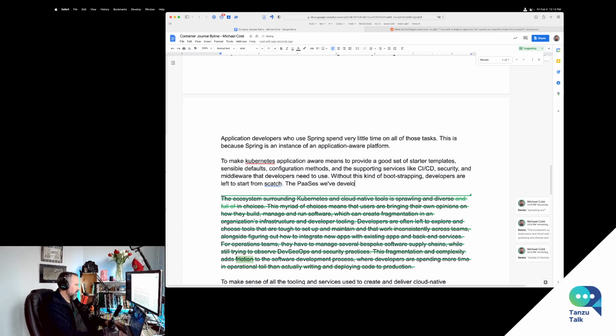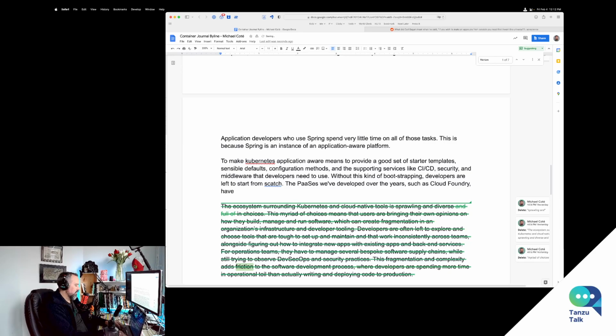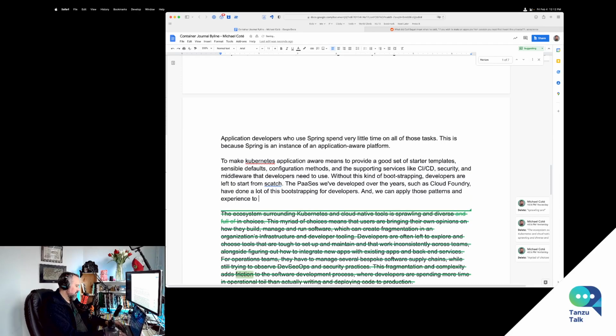Platform-as-a-service offerings we've developed over the years, such as Cloud Foundry, have done a lot of this bootstrapping for developers. And we can apply those patterns and experience, and use those patterns and best practices, to build a developer platform on top of Kubernetes.